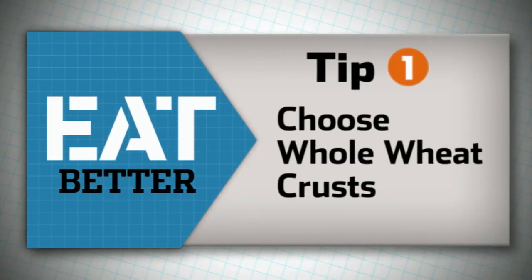Today, we're gonna talk about one of my all-time favorite foods, pizza. Runners love pizza. In fact, we probably eat the equivalent of about one medium pie every month. Problem is, most restaurant pizzas and delivery pies are just high-fat disasters waiting to happen. But if you order wisely and keep these four tips in mind, you can enjoy your pizza without all the extra calories. Tip number one is to go for grains.